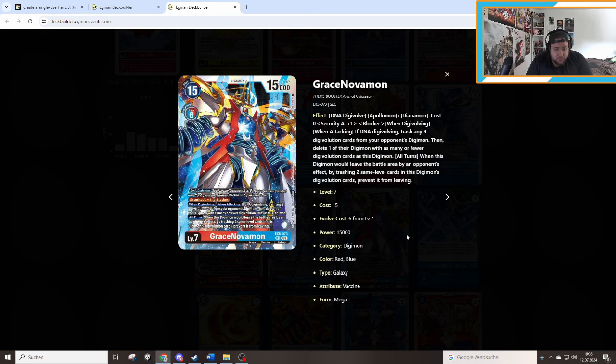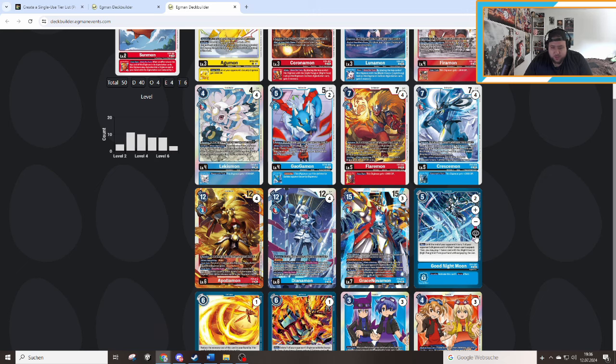Also, when this Digimon would leave the battle area by an effect, by trashing 2 of the same level cards in the evolution cards, prevent it from leaving. Since if you have a possible stack, you have the level 3 protection, level 4, level 5, so you have 3 protections. This one, you don't want to get rid of the level 4 one because you have jamming there. It's really strong to have that one because you're going in. It's really strong, this boss monster, and you don't get rid of it that much.